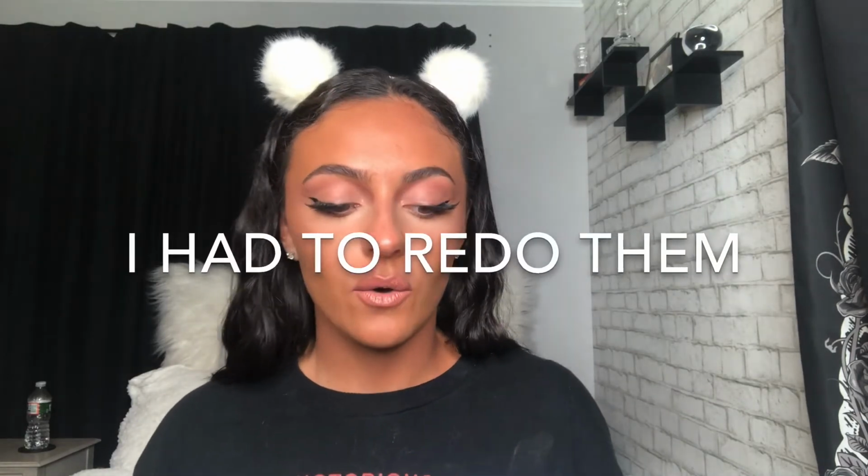Oh my god, is this literally lighter than my lips? That's crazy. You guys. Whose lips are literally this color? Oh my god, no. Okay, so that was kind of terrible.